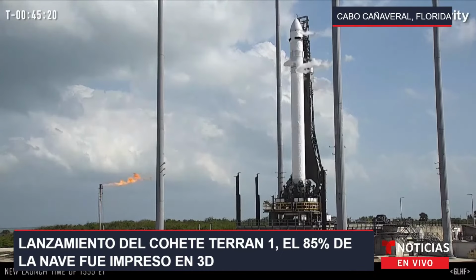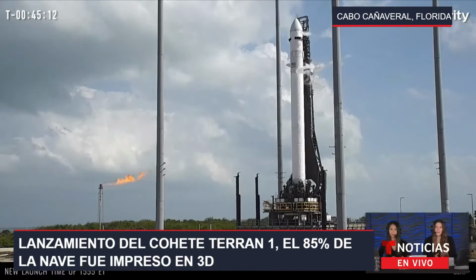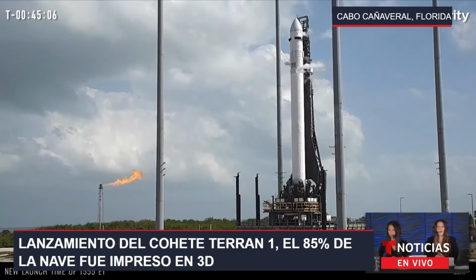To provide an update on the cause of the previous automated abort, the stage 2 oxygen temperatures were out of limits, so that's why we had that abort at T minus 70 seconds. Now we're going to resolve this issue and continue on with our recycled and new T0 time of 15:55 Eastern.